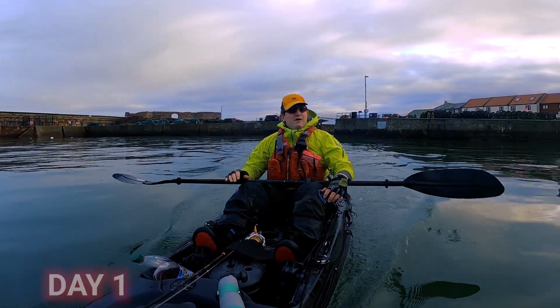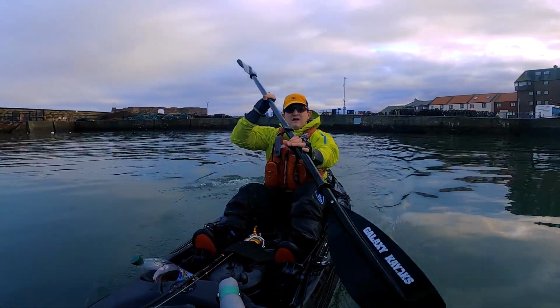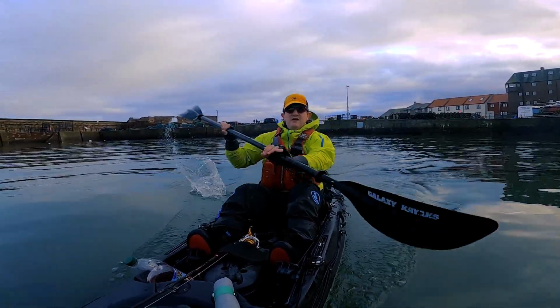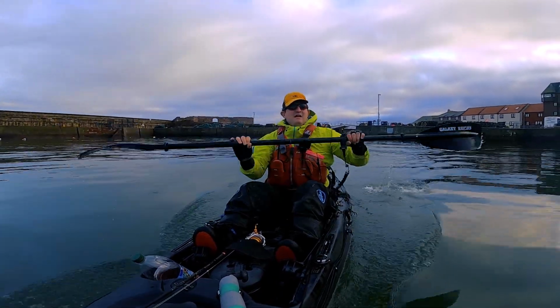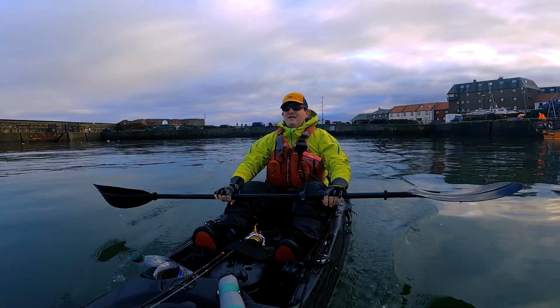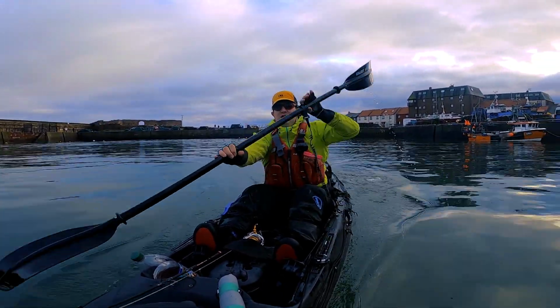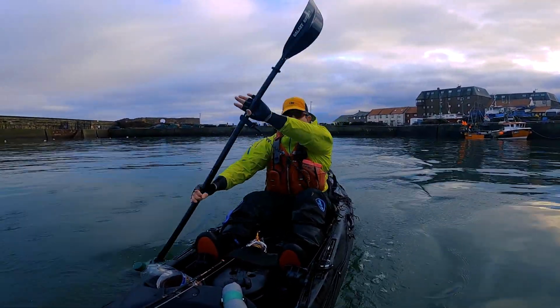So here we are in Dunbar Harbour. It's quite nice today. There was a big easterly overnight. The swell's chopped up a wee bit. Just hoping that it's not too bad. We'll find out when we get out. I've had a look at a couple of different spots today, and this was the safest launch, safest place to kayak today. Well, when I looked. So we'll have a look.